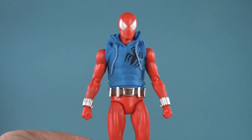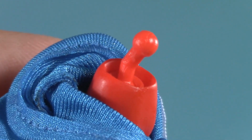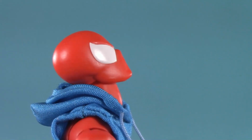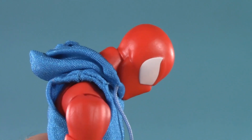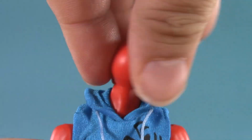Moving on to posability, and that's one of the best parts of a MAFEX figure. From the top, and his head's in a dumbbell joint with a tiny notch in the peg to help him look more up or down. There's also an additional joint in the neck nicely hidden by the hoodie. In combination with all that, he can look up this much, this far down, which is amazing, absolutely incredible tilt, and of course all the way around.